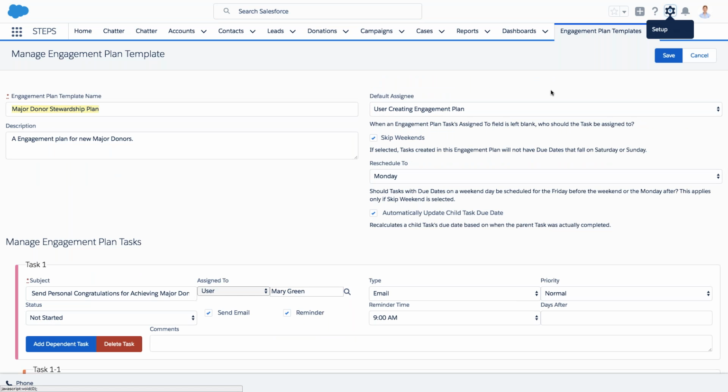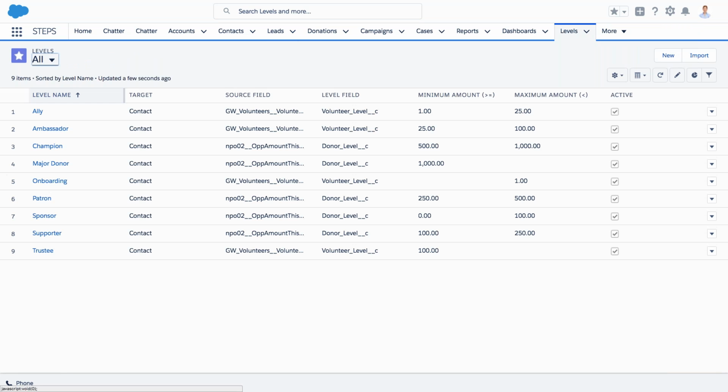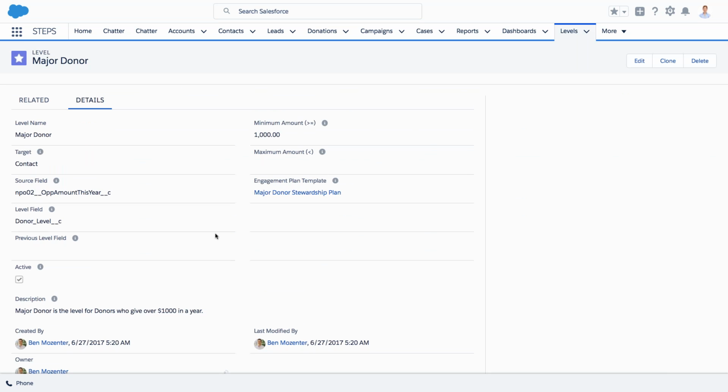You can definitely add these engagement plans on a manual basis, but you can also have what we call a more automated way. And what I mean is, let's say that when someone achieves a specific level, then create an engagement plan based on that. And levels is also a new feature within the NPSP package that allows you to have different levels, not just for fundraising, but you can also have levels for volunteers, for those who actually do volunteer hours within Steps or within your organization.